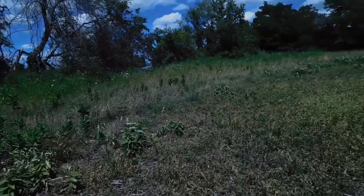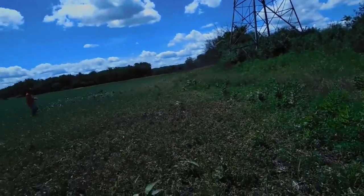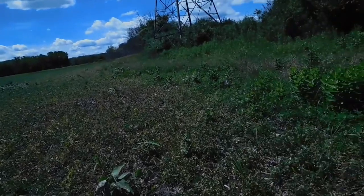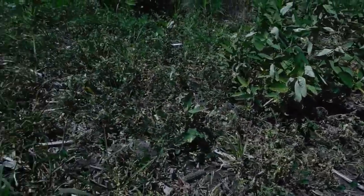I came out to the field today. It's warm, bordering on hot. David's babysitting Charlie, and hopefully we're gonna find some artifacts here, and I'll show you if we do.